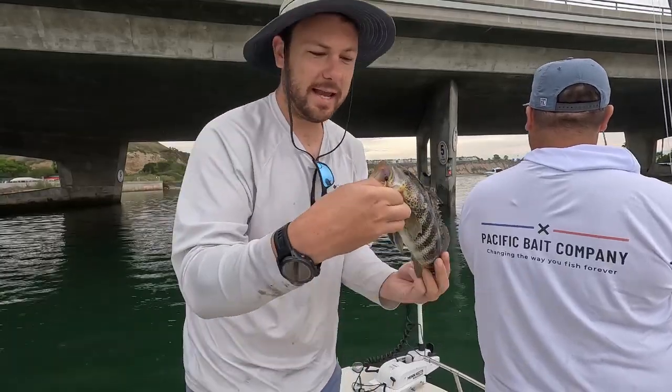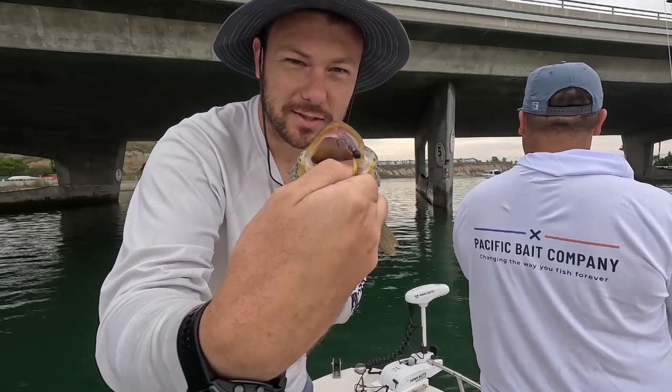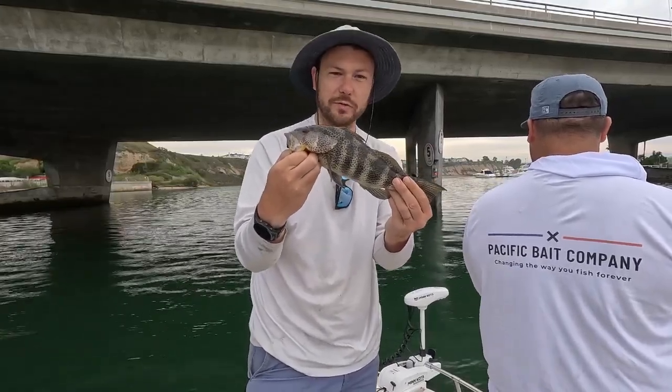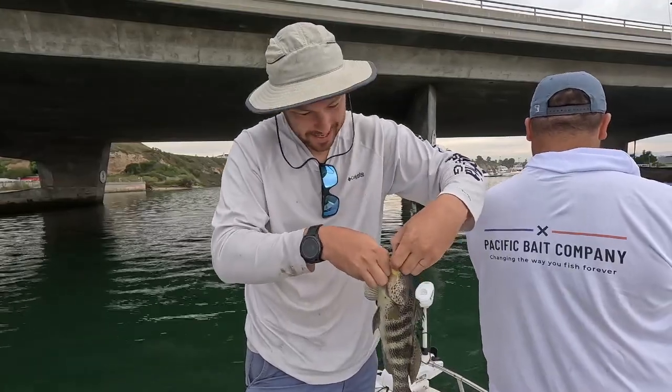And look at what this guy ate. That's one of those little inch and a half grubs in our PB flavor, on one of our jig heads as well. Gorgeous fish. I'm gonna take the bait out of his mouth first and then we're gonna let him go.